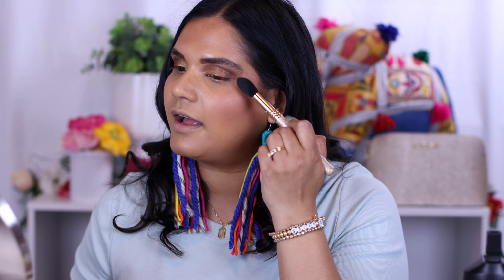And then to try out the highlighter, I think I'm going to use this tapered highlighting brush that's included in the collection. This is a bit of a bigger brush, but I think I'm going to be able to lay down the highlighter really nicely with that. Now I did swatch this highlighter palette and the texture feels so nice. It almost feels, I don't want to say it's a cream to powder because it's definitely a powder, but it feels a little bit wet, which I love.